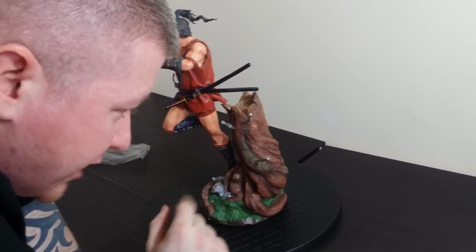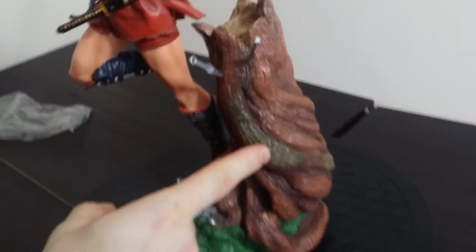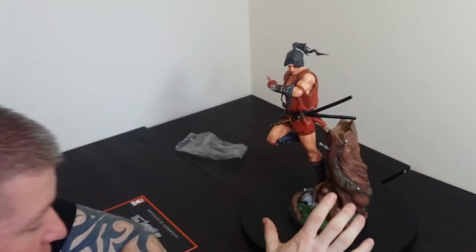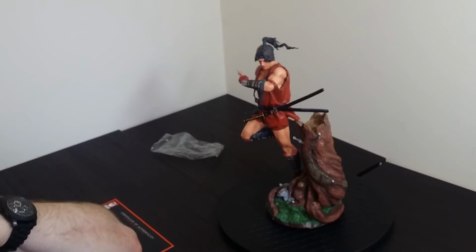Some of these points are a little bit more obvious than others. So if you take that one out, you can see that one in there. It just sits in there just like so. It's only the points that go into them. So with the texturing on the tree, it does make it more challenging. Yeah, especially for us who are a bit special.